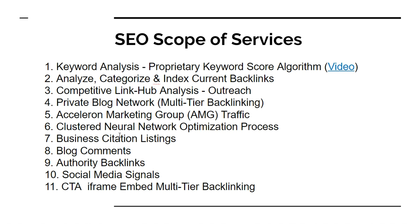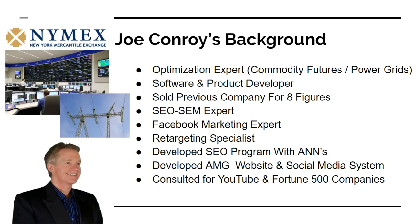The other thing is that my background, which I'll get into shortly, is one of optimization using neural network systems or artificial intelligence. So we have some proprietary technology that's inside of our SEO scope of services. Let's get on to the next one.